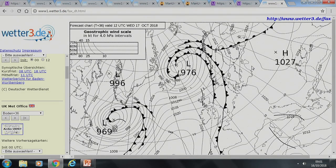The front, when it comes over, will be very weak. This is midday tomorrow, and it's a weak occluded front. I'm saying it's weak because there isn't very much change in the isobars, and the pressure is quite high. And as you can see, high pressure is coming in from the south. We have this other large low here.